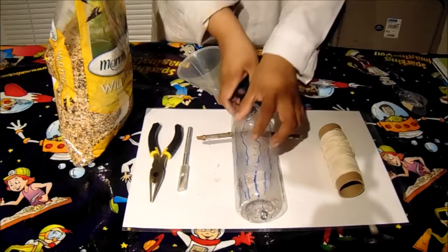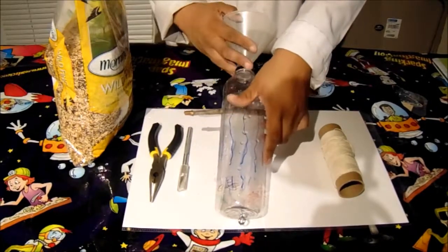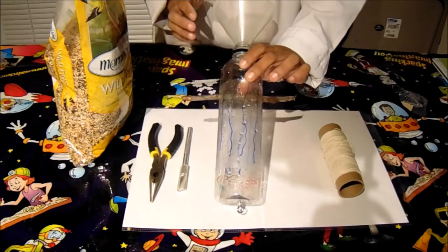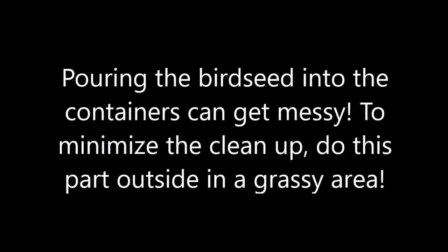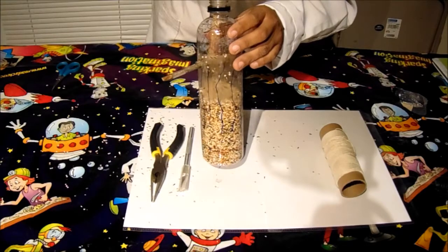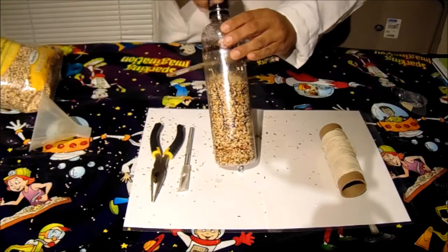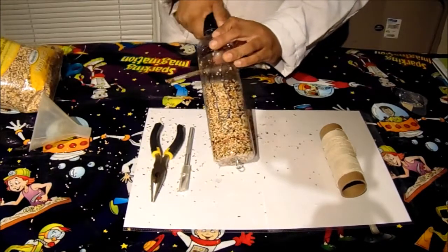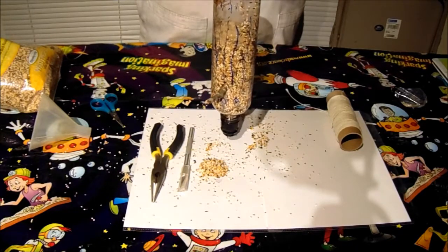Next, have each camper open the lid to their bottle and use the funnel to fill their bottle about 2/3 of the way full with birdseed. Then have the campers cap the bottle. Now, when the campers take their bird feeders home, they'll be ready for hanging.